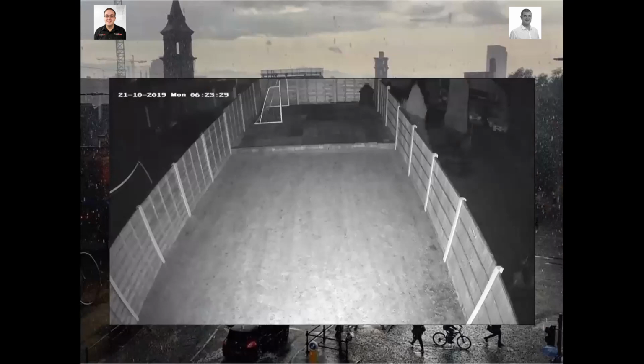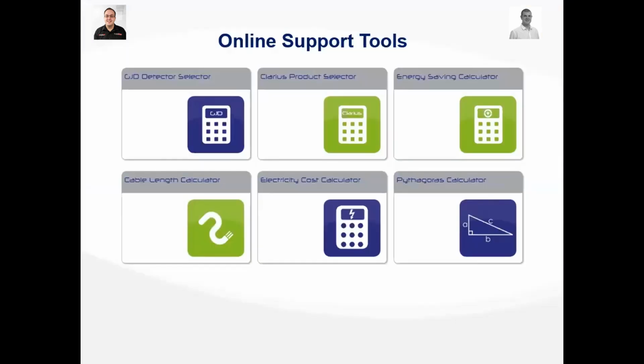And then with the IR, it does enhance it a lot. We have online support tools. We do lighting designs as well. So if you have any customers that need design, it has to be a certain lux level, we can do that. We do a detector selector, Clarius product selector, so you can just put your distance in, your camera chip size, and it will tell you what distance you'll achieve with that and what diffuser to use.